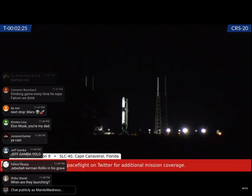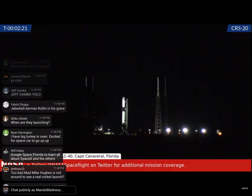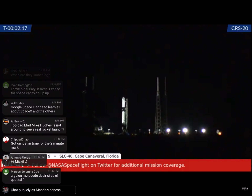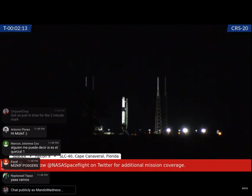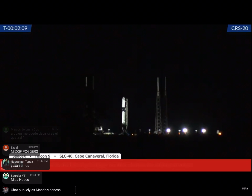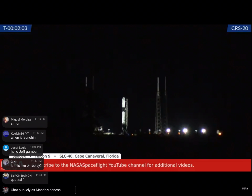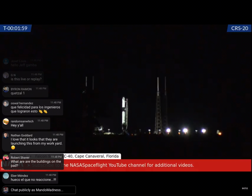But going back to Dragon and Falcon 9, the strongback has retracted. I love this vantage point for the Falcon 9, because you can actually see that it pulled back a little bit there on our zoom here. So we are at this point in time about 2 minutes away from liftoff. Final fuel closeouts are underway and tank pressurization for flight is underway as well.